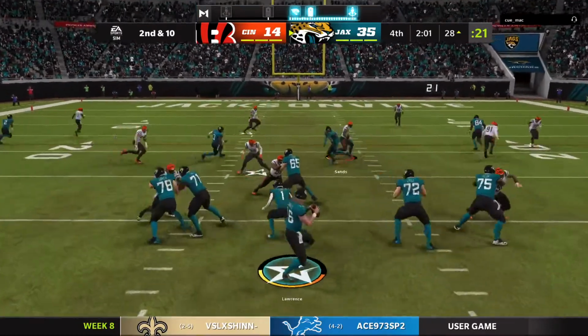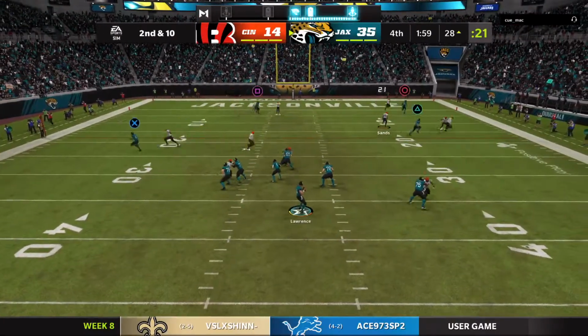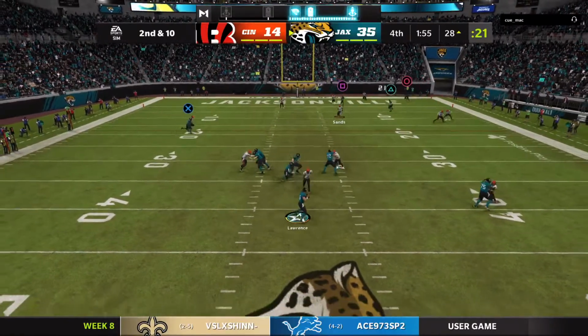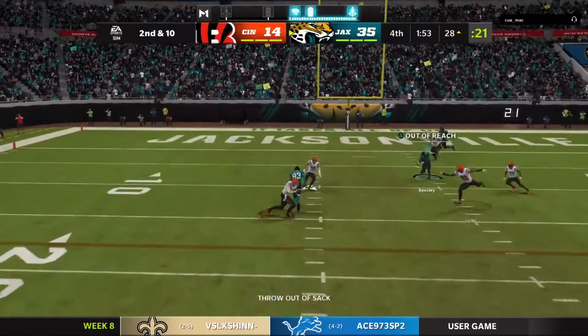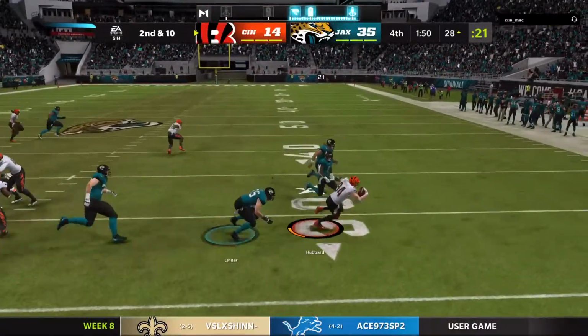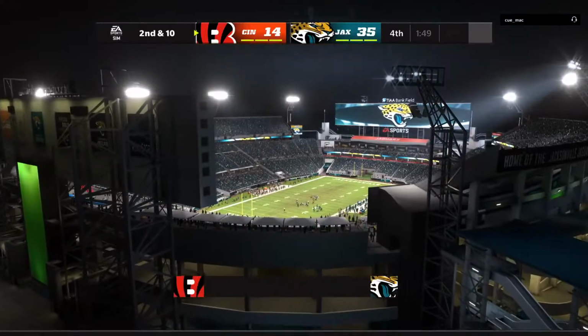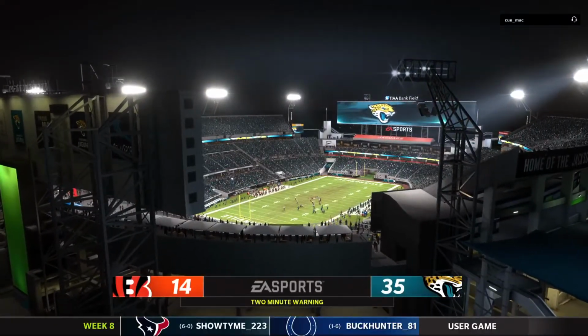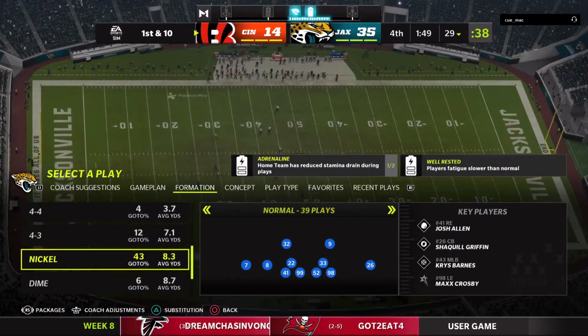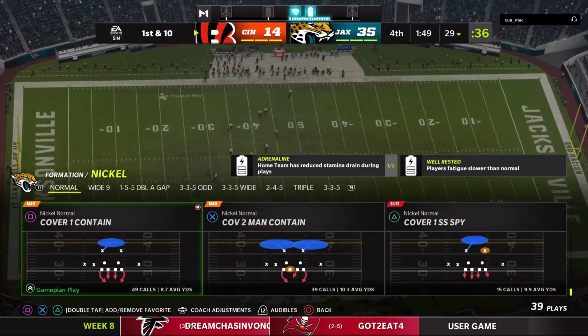Off the play fake. Here's Lawrence. Oh, and a bad throw there. It's intercepted. Picked off at the 16. And he'll bring this one back to the 29. And we are inside of 2 minutes left in this lopsided affair.